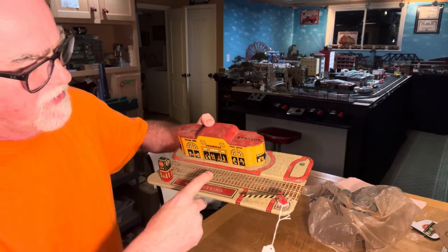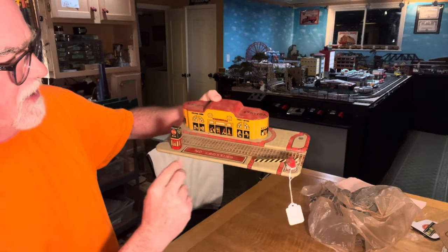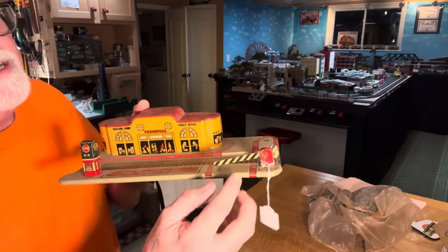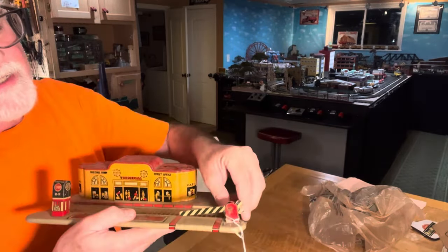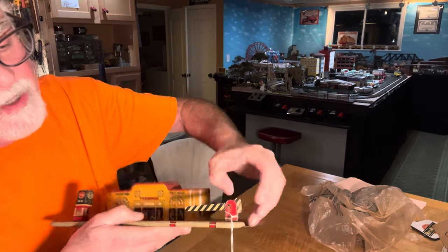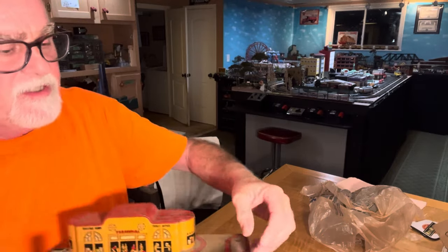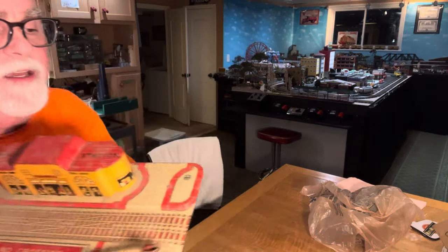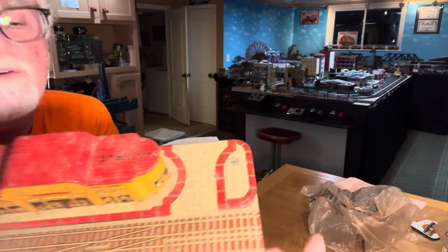You got your tracks coming through here. No crossing area. I mean, that's kind of neat. There's even a little handle on the back to raise the crossing gate up and down. It stays stationary that way, of a road coming across this way. And it is marked. It has the marked logo right there.